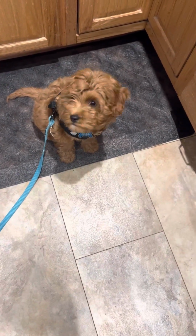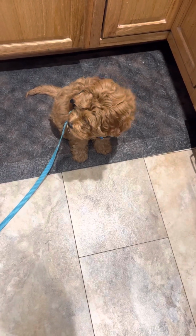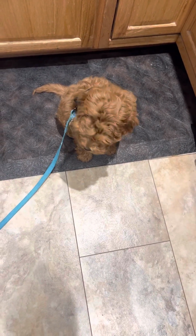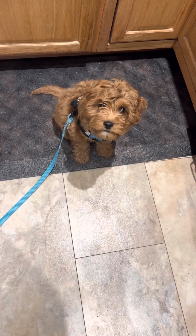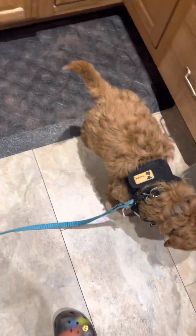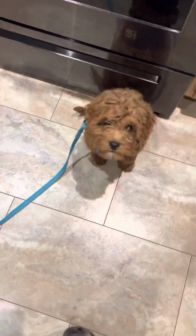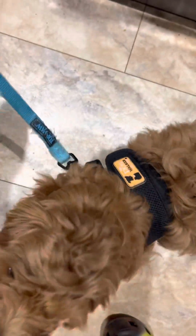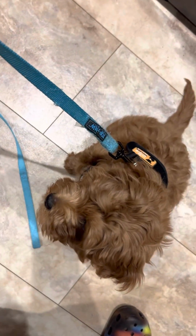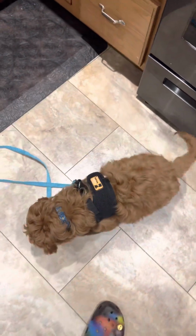He doesn't like being online. He's pretty shy for the most part, but he is eating up everything. And I say he's chewing up everything. He chews up everything. If you can see his collar, look at his collar. This is what he did to his, I mean, not collar, but his leash. His leash looks like it's chewed up there. So he is definitely teething.